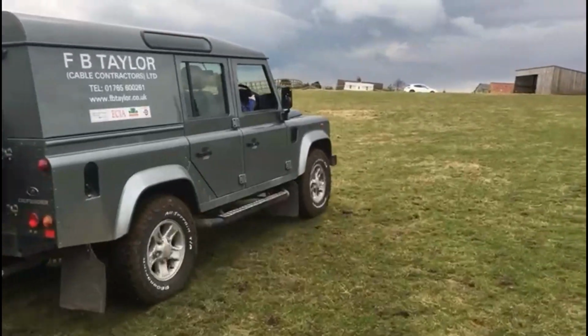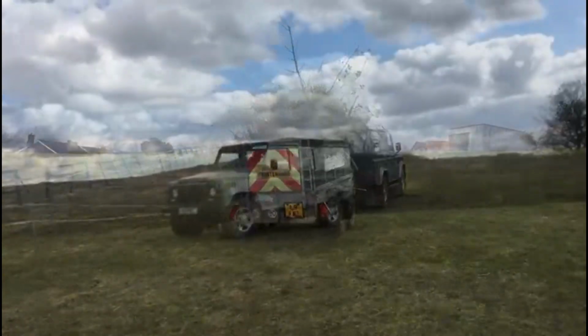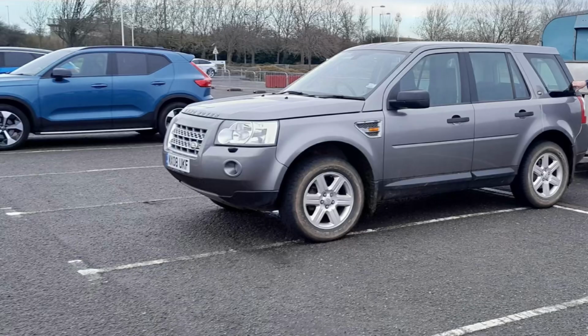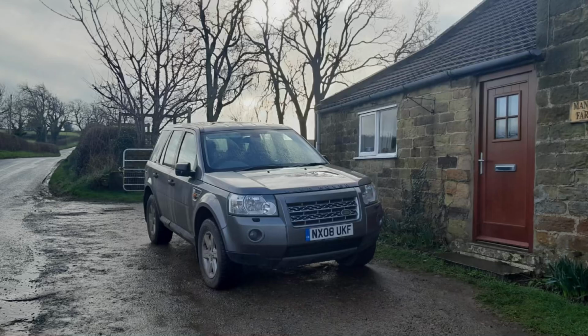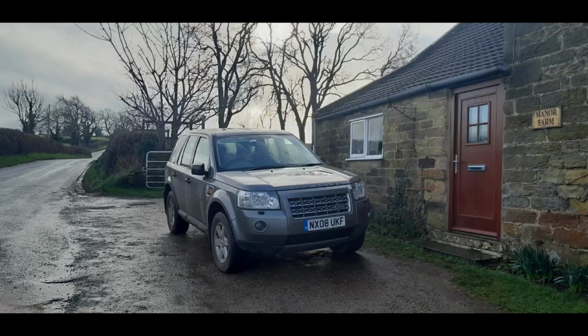Now, this month we sort of have 2 Listeners Landies because it's just an introduction to the podcast. So this month's second one is also Isaac Chapman's Freelander 2 from 2008. It's a grey one. He uses it on the farm for all sorts of farm work, pulling trailers, pulling cows around, for a lot really. It's his granddad's car, but Isaac has submitted it in for us to talk about. There are some pictures on the screen, but we only have 2 pictures, unfortunately.